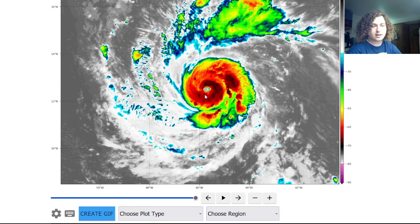This is a very intense system. Well, it kind of is right now, but it's going to be an extremely intense system down the road. This is expected to become a major hurricane in the next 12 hours. It is expected to become a Cat 4 by the end of the weekend. So that's pretty much the latest on Hurricane Sam.